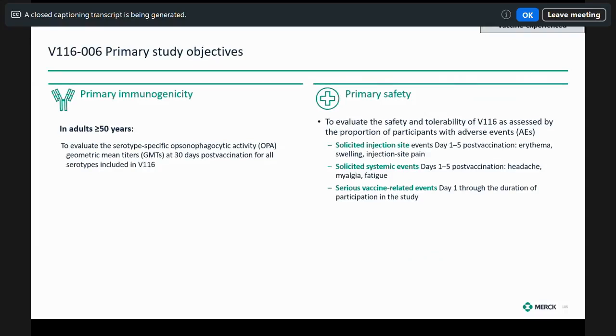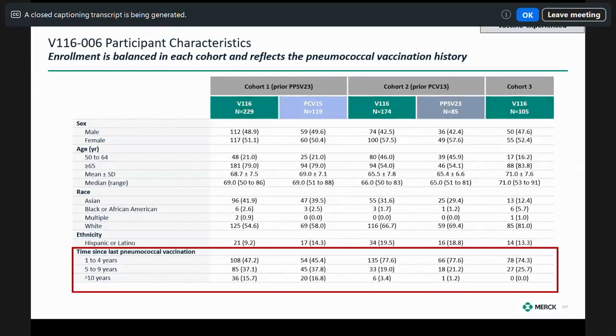Okay, next slide, please. The primary immunogenicity objective was to evaluate the serotype-specific OPA responses 30 days after vaccination, and again, safety is consistent across the phase 3 studies. Next slide, please. Enrollment is balanced in each cohort and reflects the pneumococcal vaccination history, where there is a higher percentage of participants with a longer time since last vaccination in cohort 1, reflecting likely the longer time that PPSV23 has been in the recommendations.